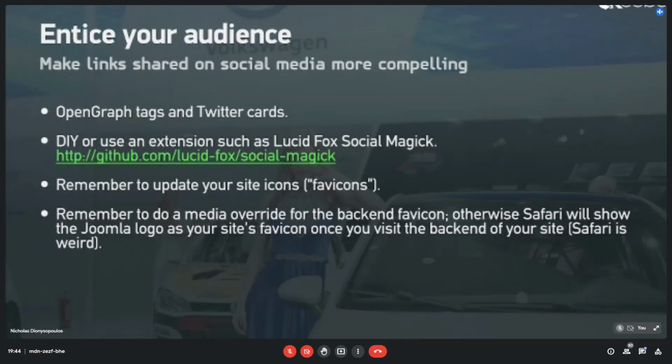It's integrating Open Graph tags and Twitter Cards into your content, which will allow all those social media sites to display a nice image, a better formatted title, and the text that you want to include as the short summary of your page. You can either do it yourself or you can use a third-party extension. My wife's company, Lucid Fox, has an extension for that. It's called Social Magic. I have a link over there.